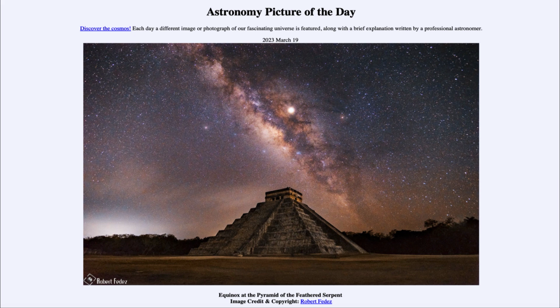One of the things that I like to do in each of my introductory astronomy classes is to begin the class with the astronomy picture of the day from the NASA website, that is apod.nasa.gov/apod. And today's picture for March 19th of 2023, well, it is titled Equinox at the Pyramid of the Feathered Serpent. So what do we see here?